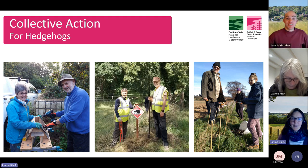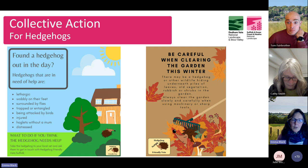Perfect. Okay, so finally, just quickly, again, other things that you can get your practical volunteers to do are to build some hedgehog homes. We also had some signs which we put up around East Bergholt, which said slow down, hedgehog area. And we also have volunteers that planted hedgerows as well. So all sorts of things for all sorts of people.